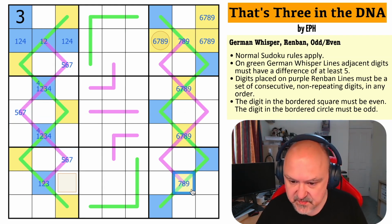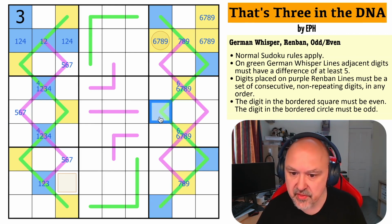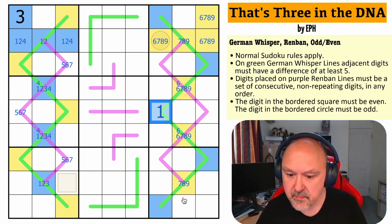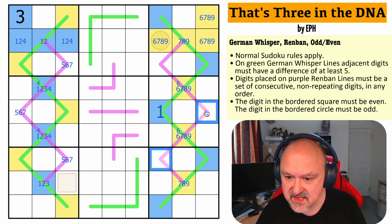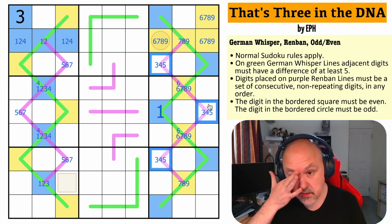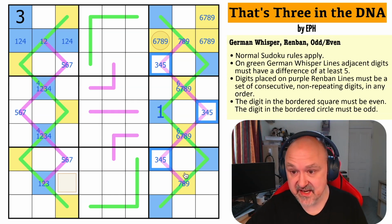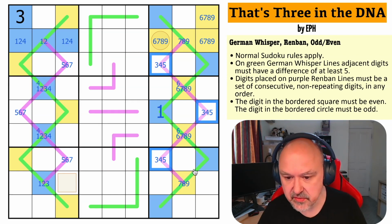This can't be six because both of those can't be nine. Six is in one of those two. If six is in one of those two, that's a one. But if this is nine, eight, seven, six, these are five, four, and three. That's bonkers. That's really cool. And I love the way that DNA concept is actually used in the puzzle.